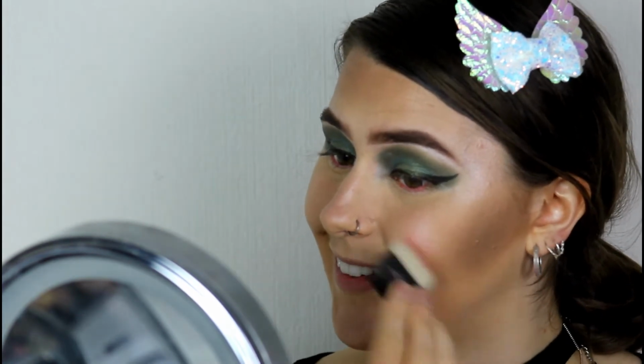So should I use the brush with this? Ooh, feels quite nice. Yeah, let's use the brush with it. I was going to use my own, but I'm just going to use the brush from here. So I'm just going to dip a tiny little bit in there. Oh, actually a bit more. And I'm just going to start applying it to the cheeks. Whoa, okay.